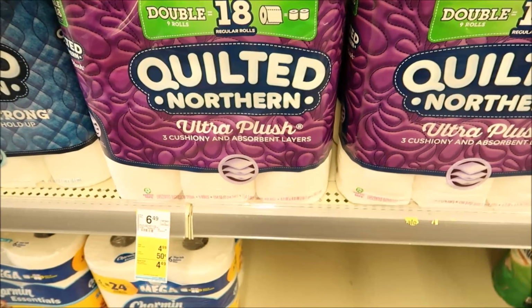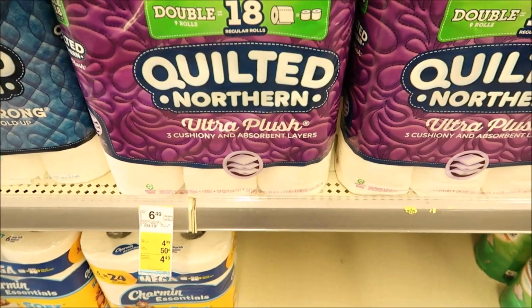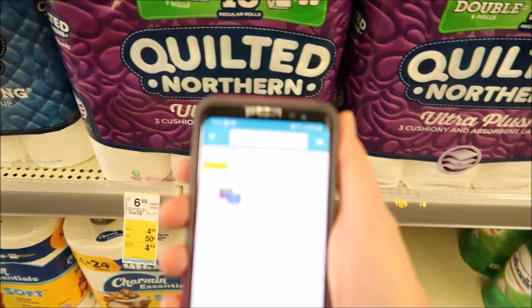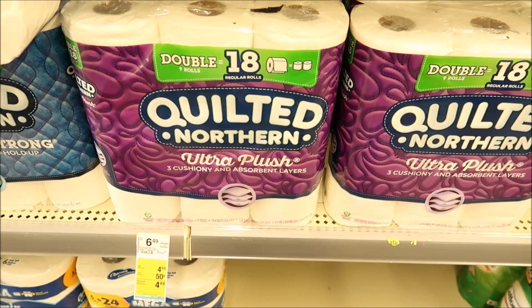Okay you guys, so the next deal is the Quilted Northern. Now it looks like it's just a purple one unless they forgot to put a tag on the blue one, but this one is on sale for $4.99. It says that there is a coupon for 50 cents, but in the app there's actually $1 off, so it comes out to be just $3.99 if you want to do that deal.